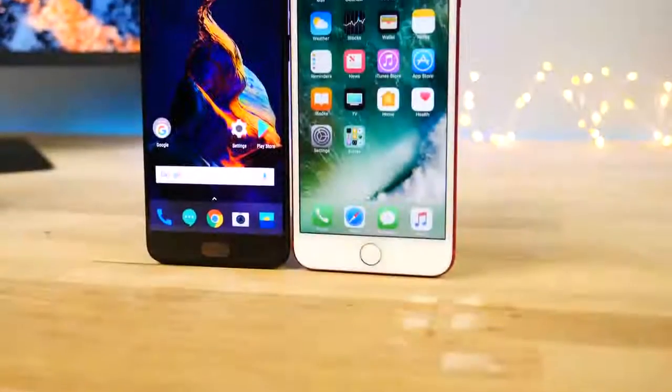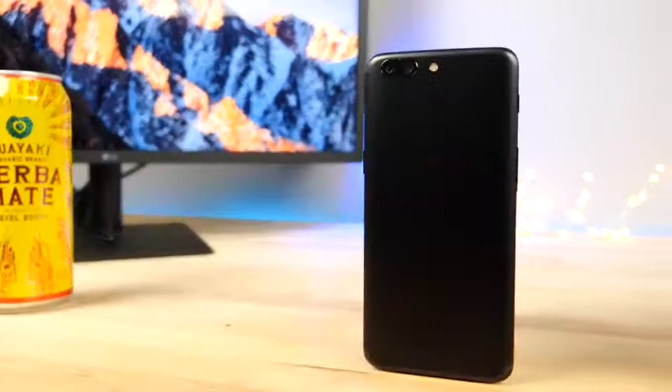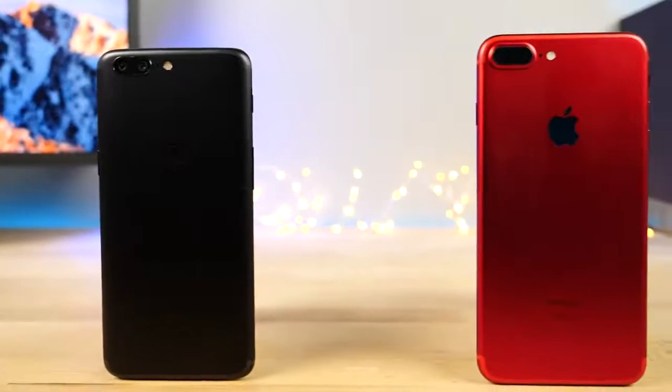Well, let's hear the OnePlus 5. Guys, I'd like to take a look at OnePlus's newest offering and compare it to the iPhone 7 Plus speed-wise. Now, these are in a completely different bracket price-wise, but still, OnePlus has always been pretty capable for the money.